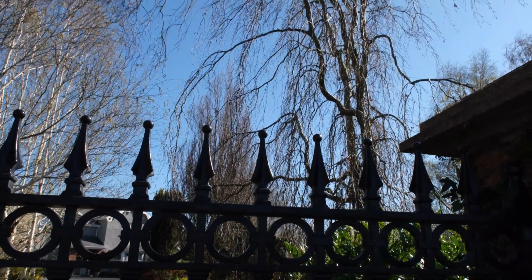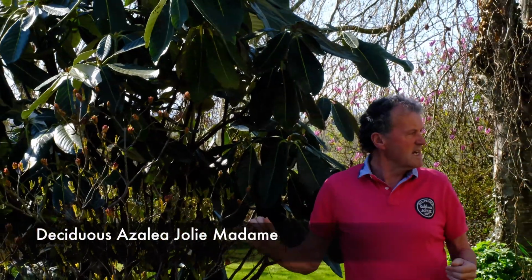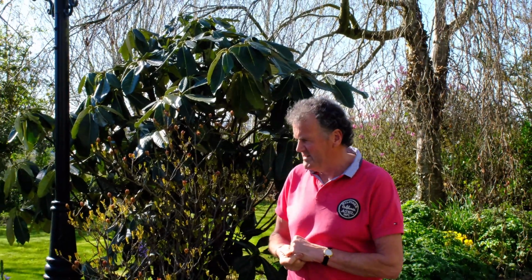This is a fantastic weeping beech, and the buds are getting proud, starting to burst. And we have even the deciduous azaleas, fantastic scented azaleas. We have a couple on both sides of the driveway. You see all our spring bulbs starting in full flower now, the tulips and the Camassias.